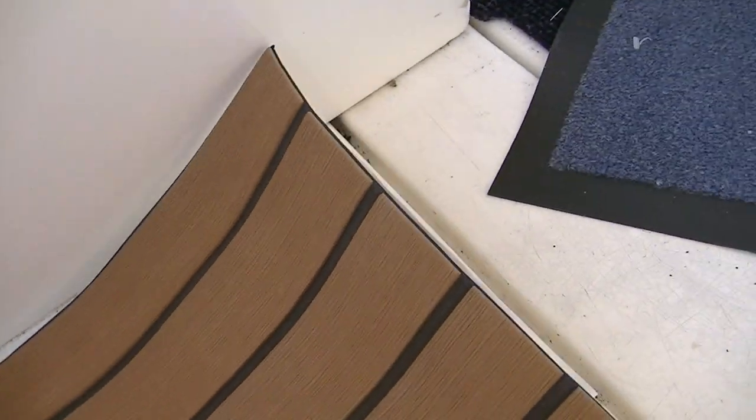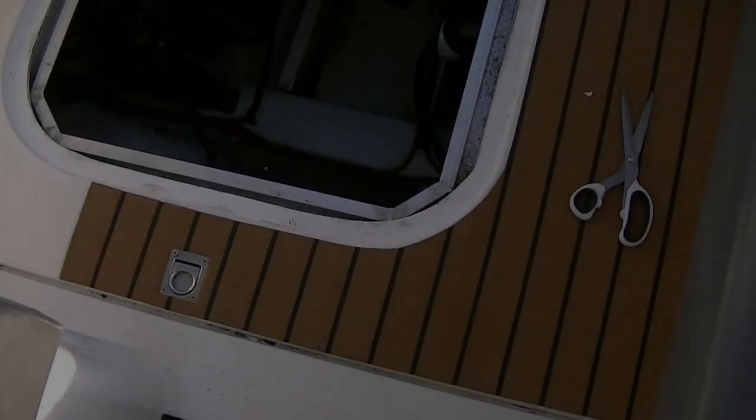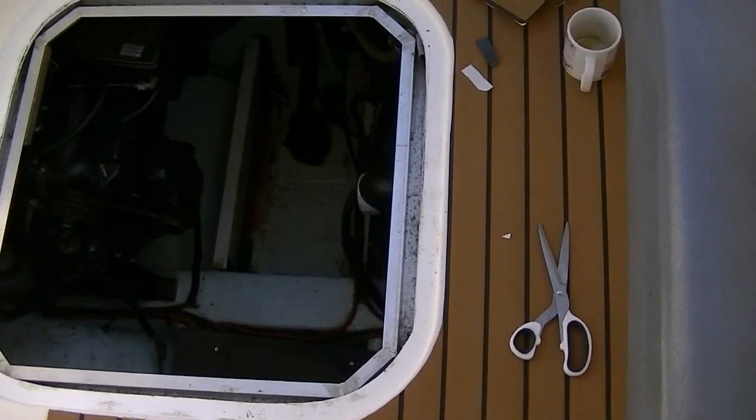Okay, so the floor is all cleaned. I think what I want to do now is try and get this edge here and the edge here stuck down first, because I think these are the main areas of alignment, and if I get those right, everything else should line up perfectly as well. Fingers crossed. Okay, so that's the first bit on. I think that's gone fairly well.